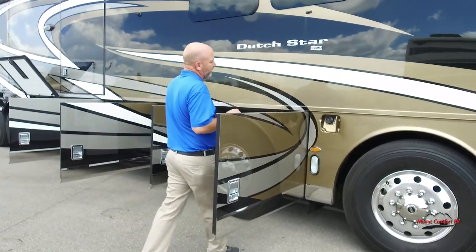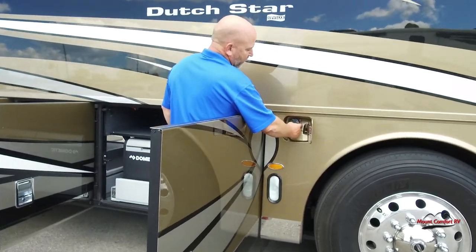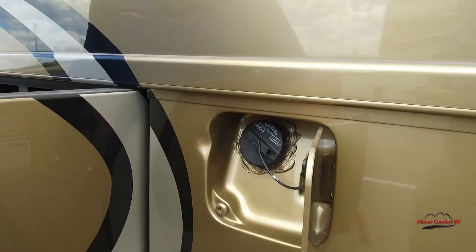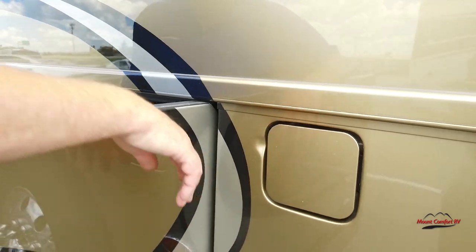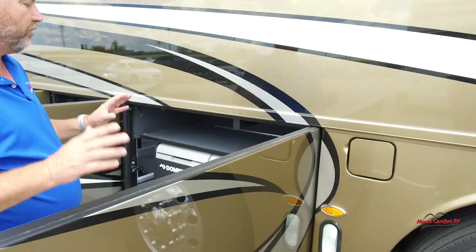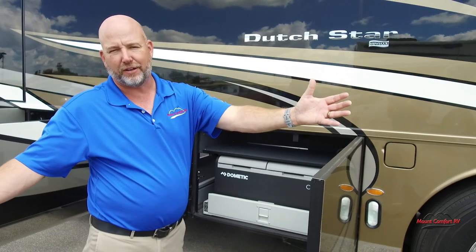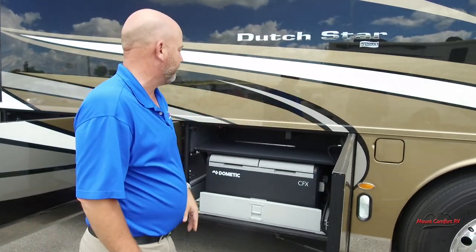Our fuel fill is from either side. There's one fuel tank, 150 gallons, and it can be fueled from either side. So that way when you're pulling into that gas station, you don't have to think about, well, there's a pump I can get to, but my fill's on the other side. Forget about that, fill from either side.